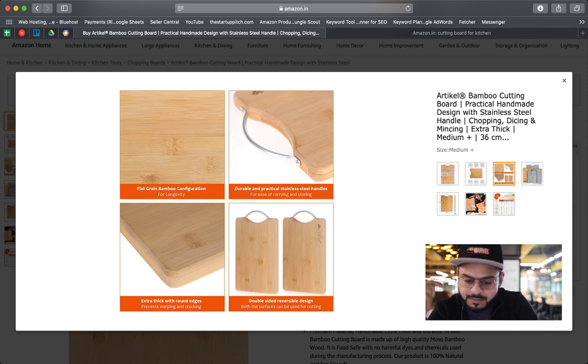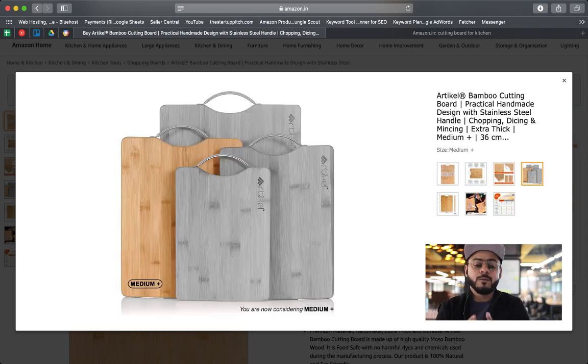Double-sided reversible design, both surfaces can be used for cutting. So that is again interesting, and that I believe is a selling point for most of these products.